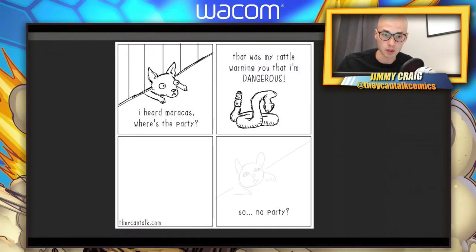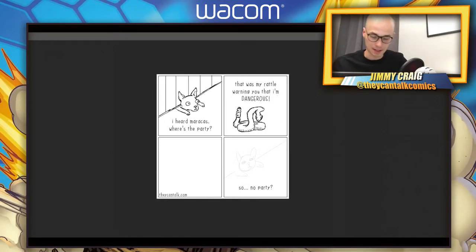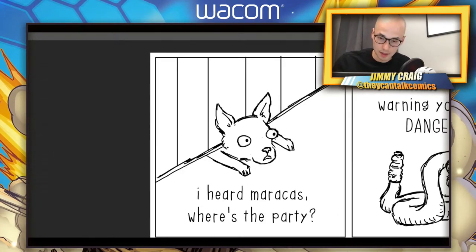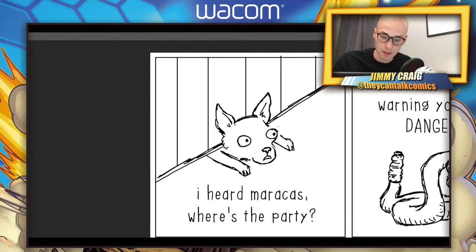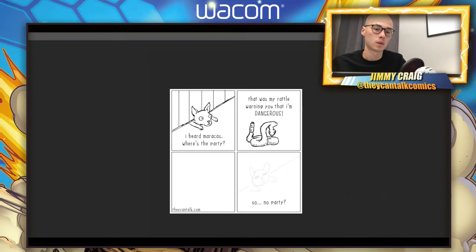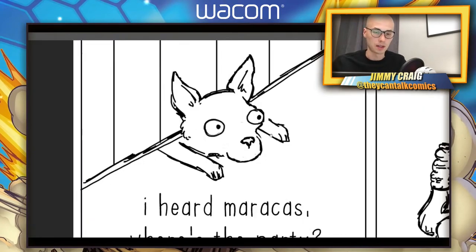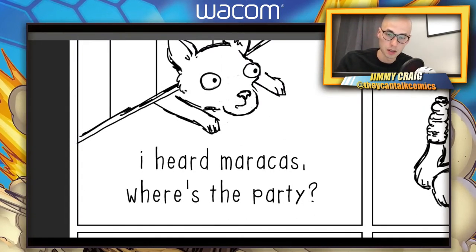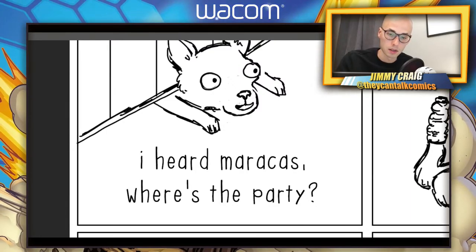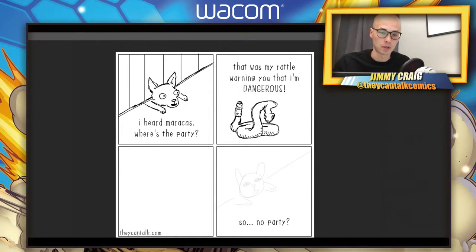I promise you this will turn into a comic at some point. It's looking great. I actually think the chihuahua looks good. Cool. The other thing is I noticed the eye. Chihuahua's eyes actually do bug out. It's not like floating here. Also, he should probably look kind of excited because he thinks there's a party. So again, that slight little curve, that slight smile will change how that first line is read. Where's the party?